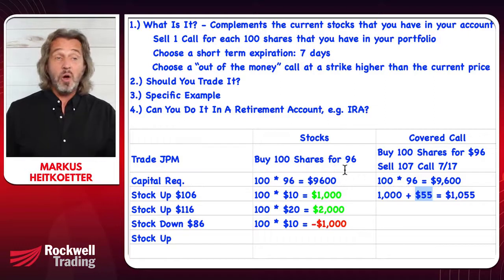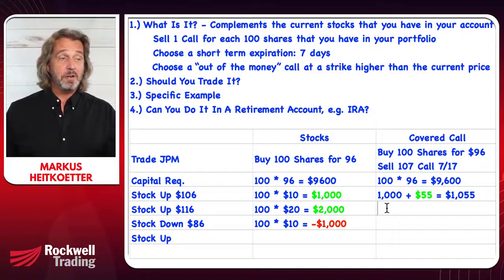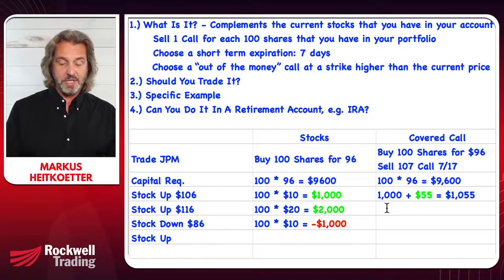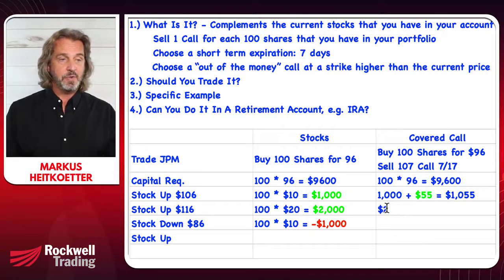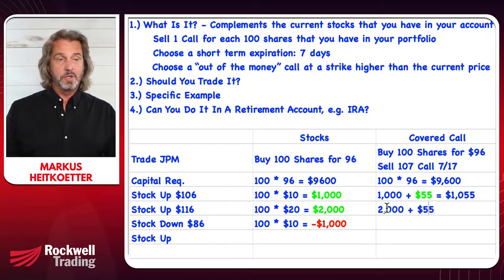Again, not a whole lot, admit it, but wait for it. It'll get really, really good. So the same is true if the stock goes up to 116. So in this case, you would make $2,000 plus $55.